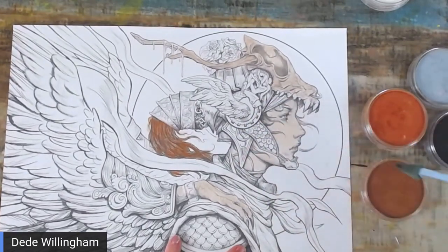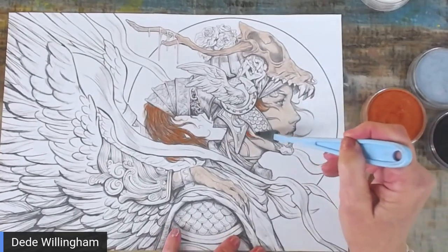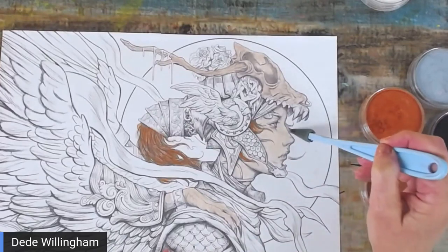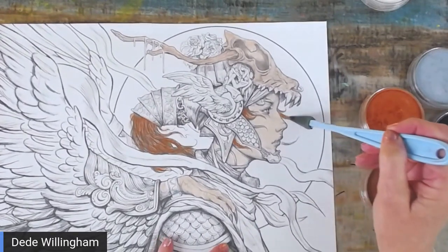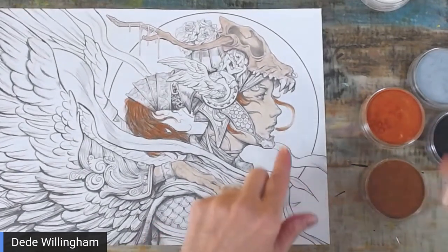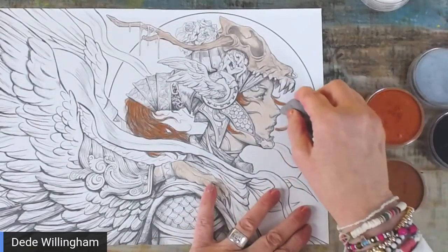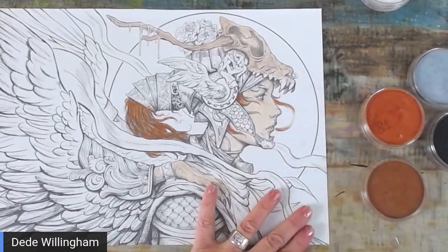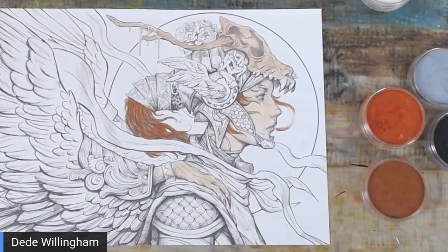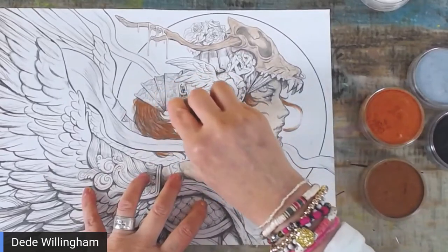Okay, let's see. Some of her hair is showing in here. And the nice thing about it is if you get Pan Pastel someplace you don't want, like where her hair is there, if you get it too thick or whatever, you can just go in there with your kneaded eraser and erase it, as long as you haven't sprayed it yet. As long as you haven't sprayed it. Hi, Rachel. Good to see you. All right. Like right in here, I got a little out of control.